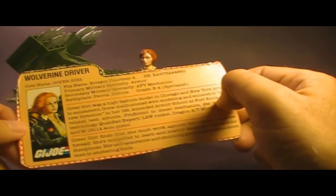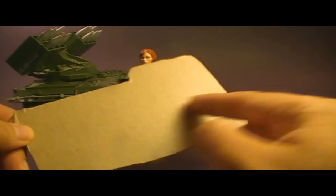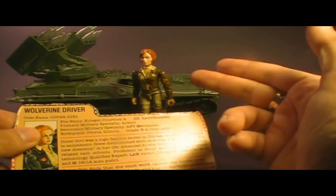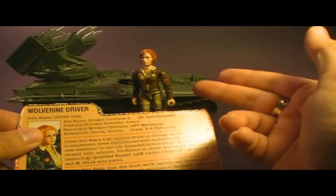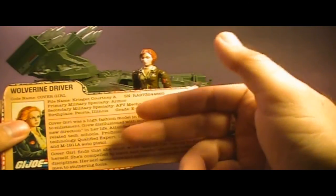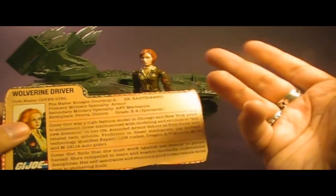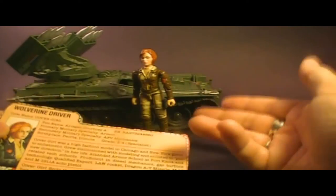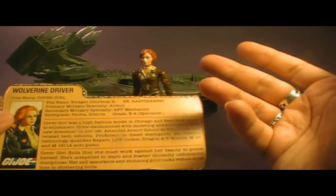These file cards were printed on the back of the box that the vehicles came in. On the reverse side, there's nothing. It's just the back of a box. You were encouraged to cut these out because it contained a short biography of the character that this action figure was supposed to represent. And the basic idea of this card, the description that this card gives of CoverGirl, is that, well, she's hot. Of course, she's highly competent as well, but mostly, she's hot.